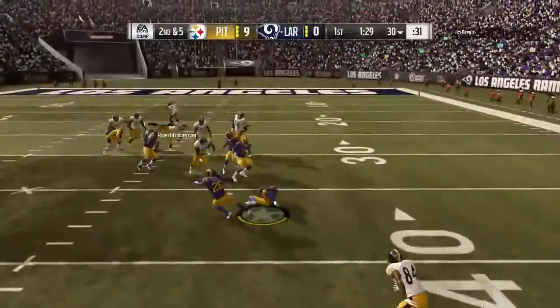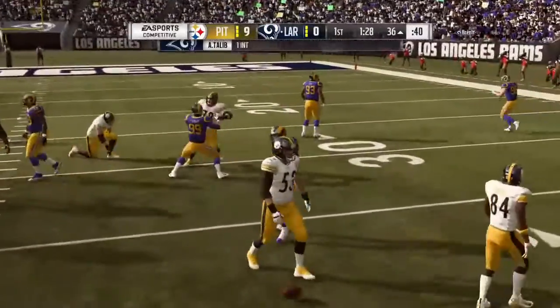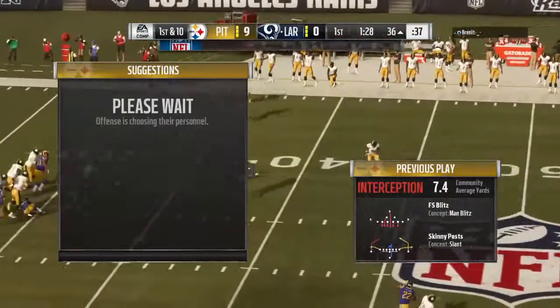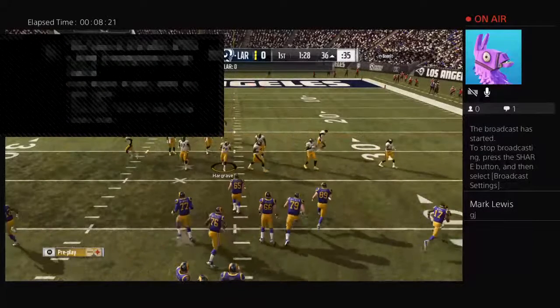Trying for Brown, and it's intercepted. Picked off by Aqib Talib. And they take possession of the football and have it at the 36. So from the 36 now, 1st and 10.